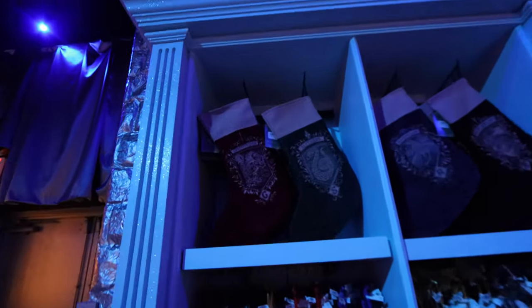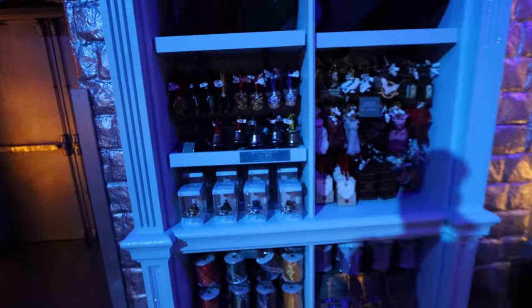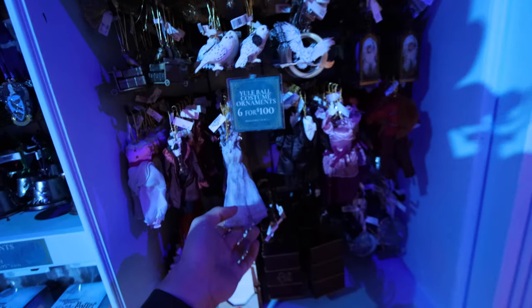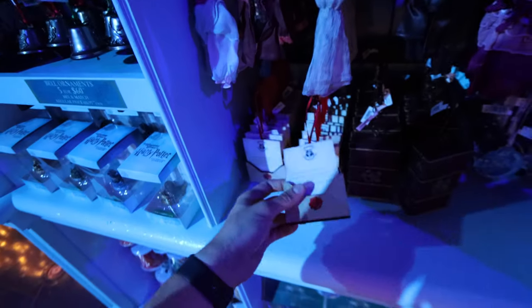Oh my gosh, they even have stockings. Oh my gosh. They have everything in here. It's fantastic. Hogwarts ornaments. Oh my gosh. Yule Ball costume ornaments. Look, they even have Harry's trunk and a Hogwarts letter.